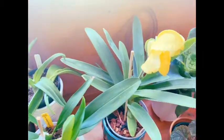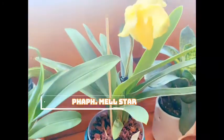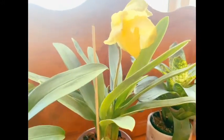Over here we have our Paphiopedilum male star. She was sold as male hell, but like I've said before, she resembles more of the male star, so that's what we're calling her. Still looking fabulous. And let's just get you around here. Move her out of the way a little bit. And do you see? No, you don't see. She has a new leaf coming in.